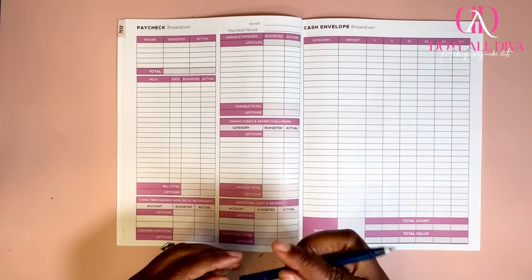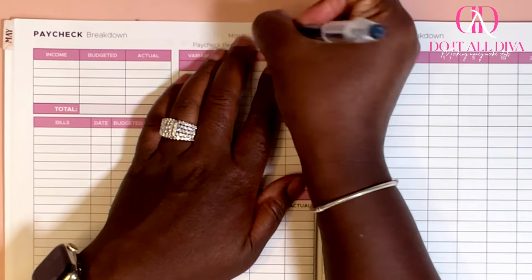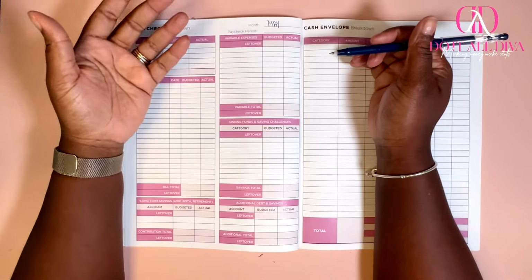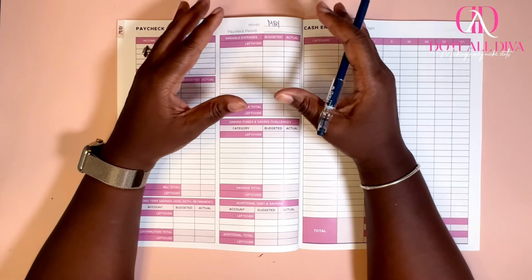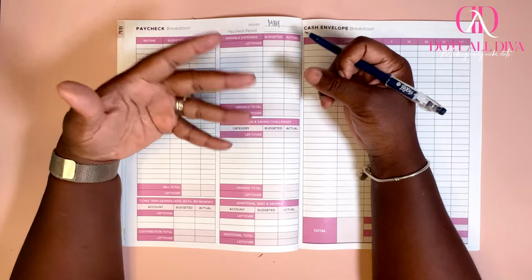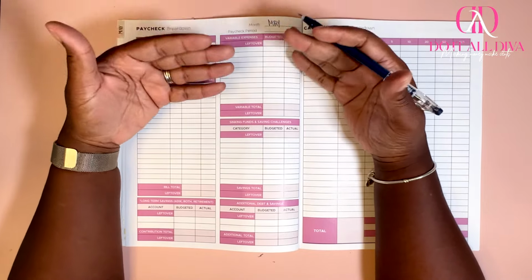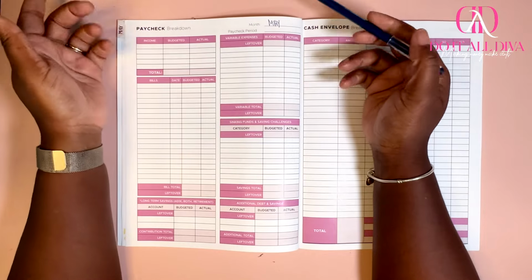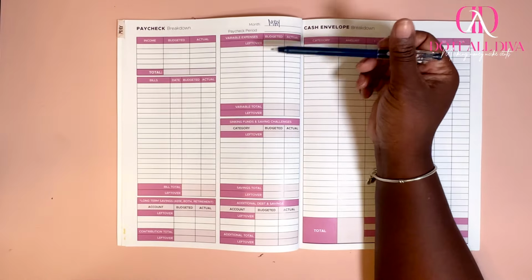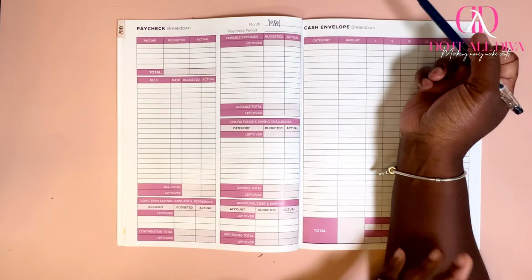So if you're new here, I get paid once a month for the most part. So it was important for me to really manage my budget throughout the month because I'm not gonna get another paycheck. Side hustles and stuff like that, but like my living expenses paycheck, we only get that once a month. So even though I get paid once a month, I still do a weekly budget paycheck because I need to manage that money throughout the month.